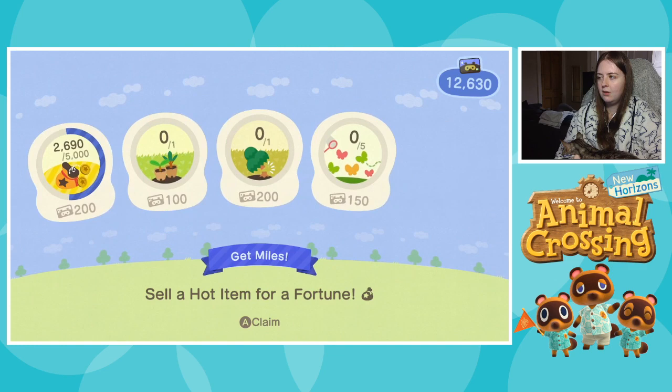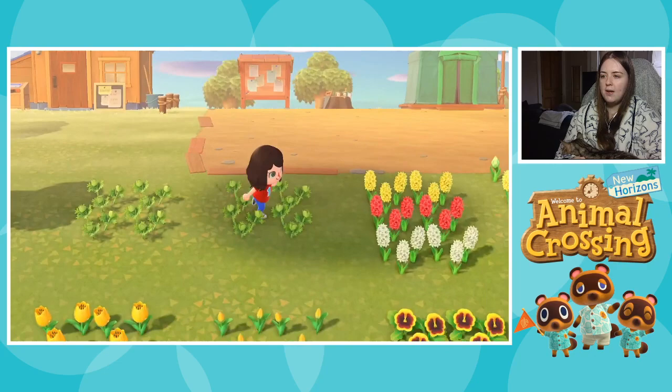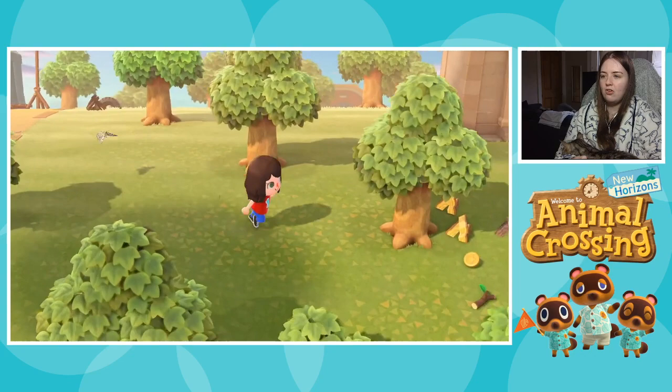Oh look, I got one for customizing. Nice. So I'm up at 12,000 Nook Miles, so I'm doing just fine. Might buy another Nook Miles ticket today just to see where it takes me. I find them really fun because you get a different island every time. And there's always something you can collect from them, so it's worth it.